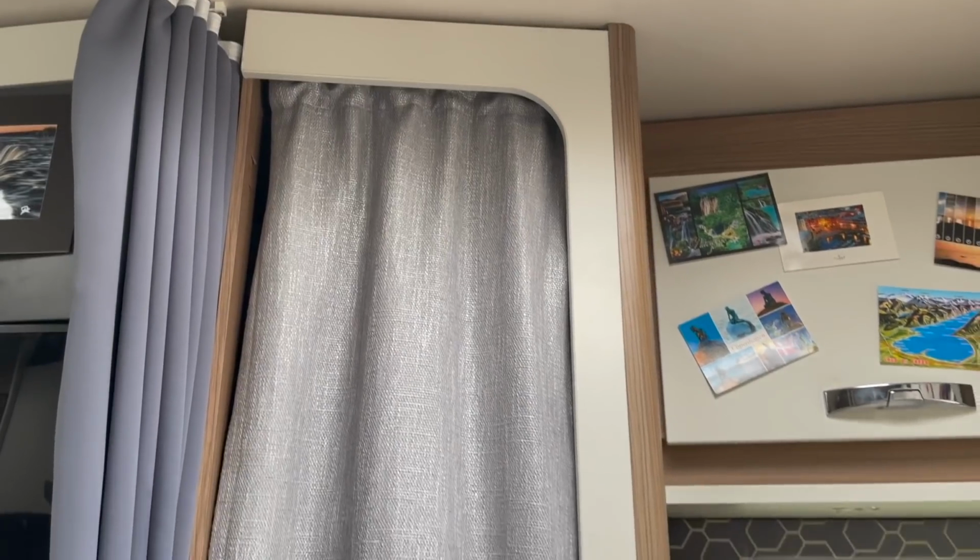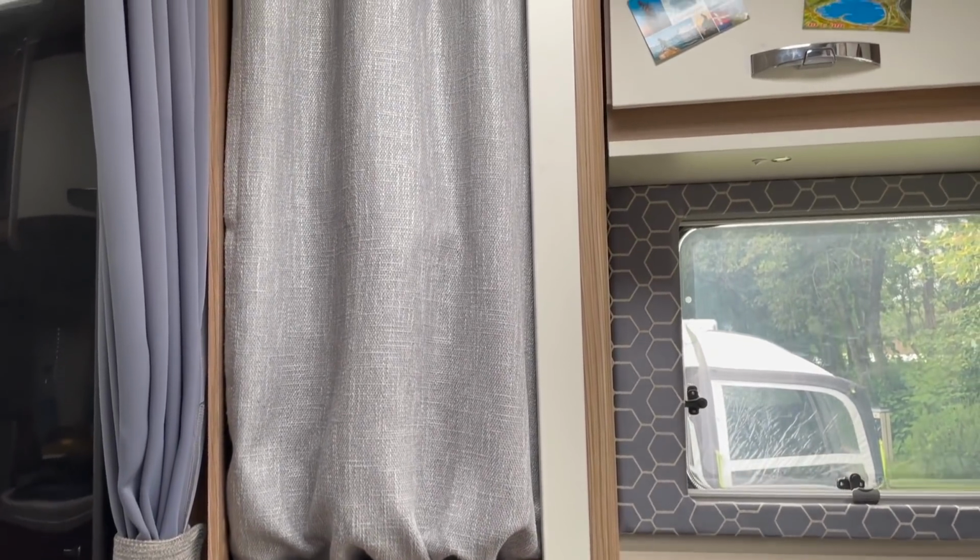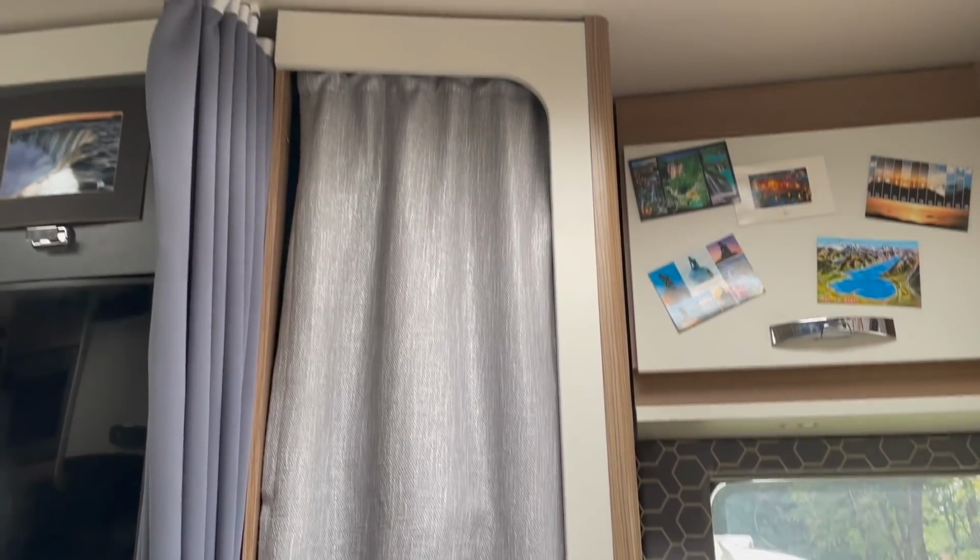So to fix it, what we've done is we've taken the door off completely and put a curtain in there, which is brilliant. Now I'll admit this is a homemade curtain and we still need to hem the edge. It's a bit of a mess right now, but having a curtain there solves all of our problems. So if you have got this type of van or you've got a door that bugs you, just take the door off and just put a curtain in there.